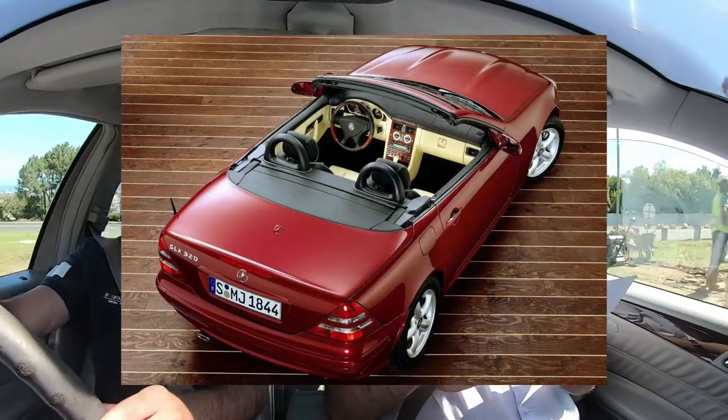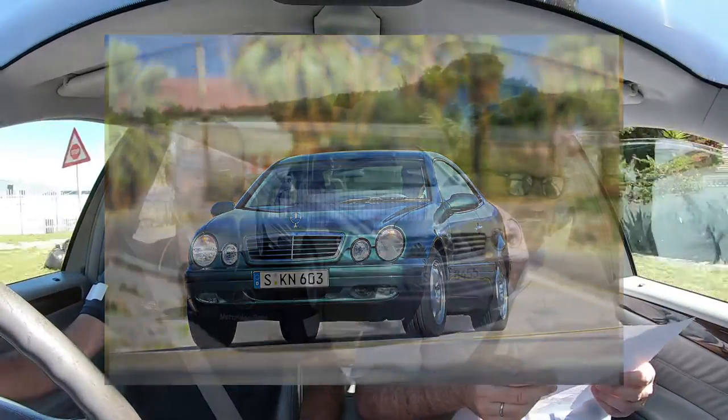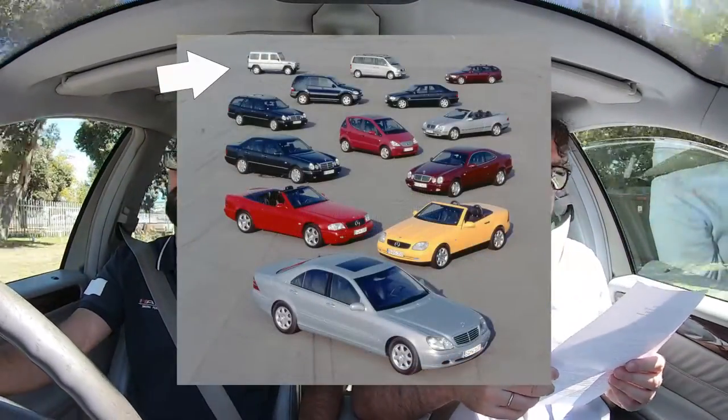Because we also got the R170 SLK 320. That's a nice one. And then two CLKs. The first CLK 320 and the second one. So 208 and 209. Yes. Then we got the W461 Geländewagen G320, the G-Wagon. That's fine in the G-Wagon, they're meant to be slow in general. So off-roading use, sorry, I'm not doing my usual thing here.